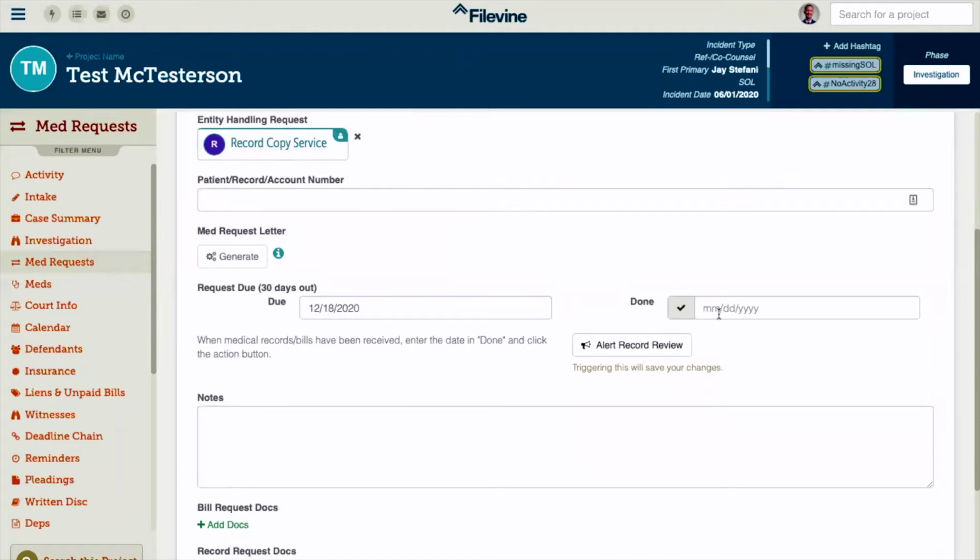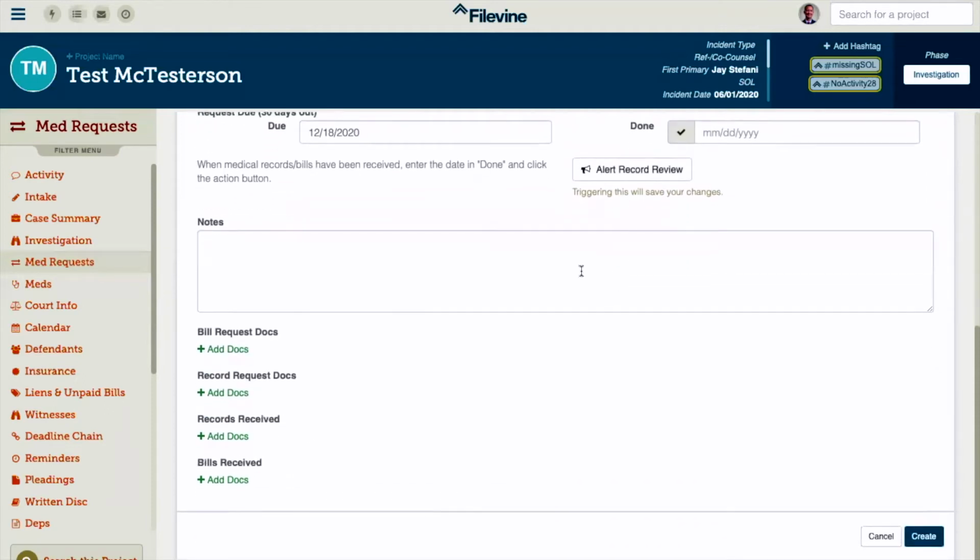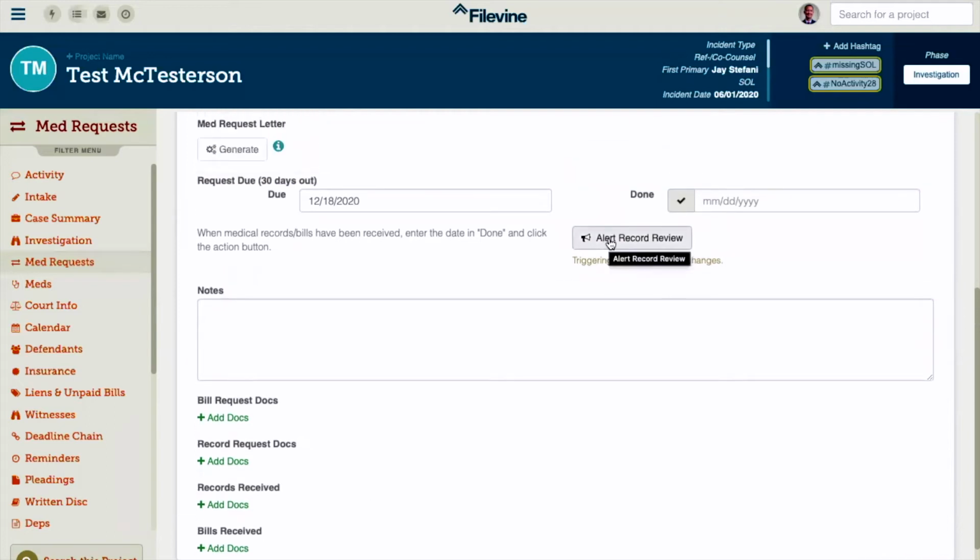Once we receive them, we would enter in the date that we receive them. That checks it off, clears that reminder schedule out. We would add the records and or the bills right into the system here. And then the person that enters that in would trigger this record review. And what that does is it sends it up to the chain where one of the attorneys actually goes in here, looks at the records and bills, and then goes on to the next step, which is going into our meds tab.